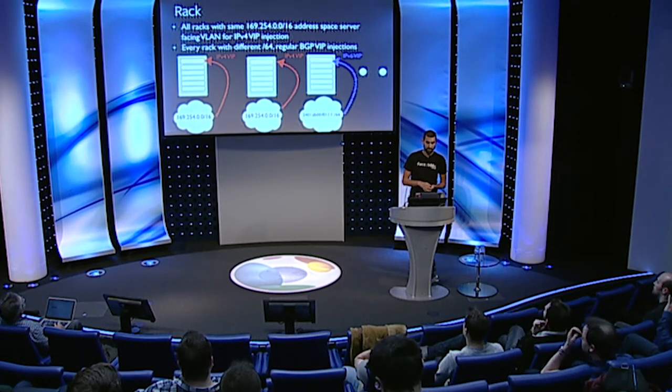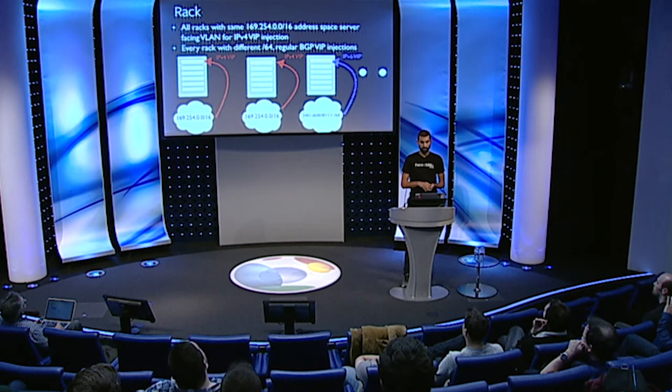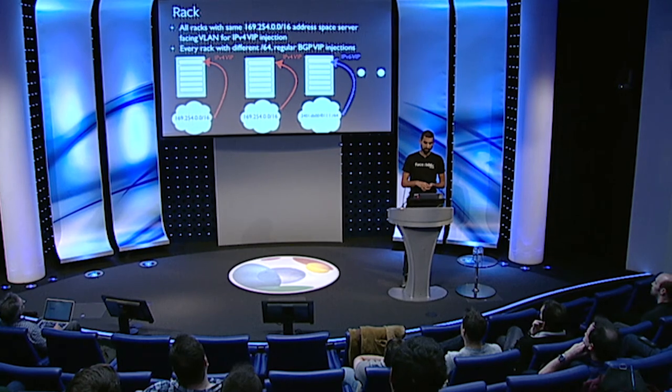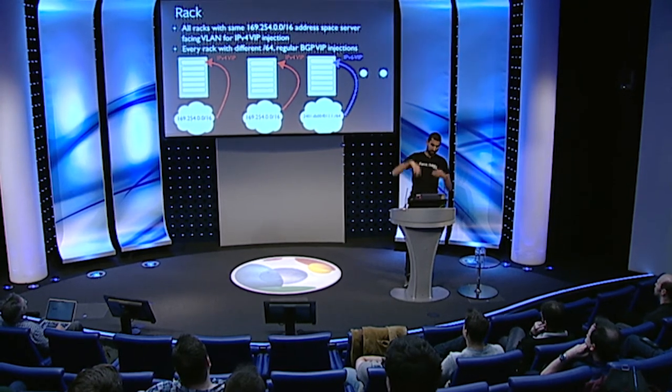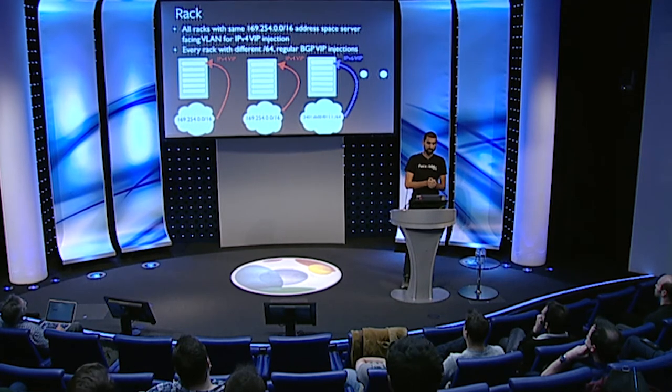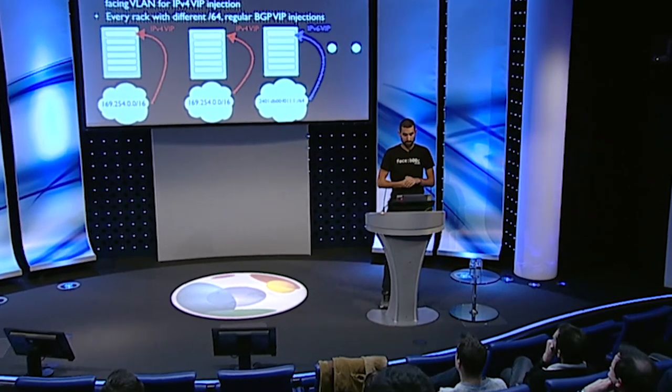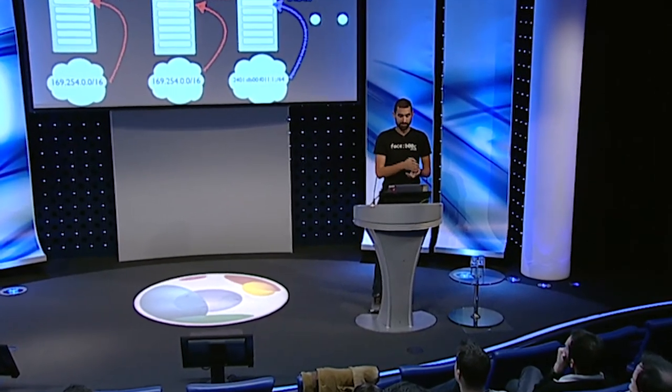All racks have 169.254.0.0/16, the same subnet, right? And basically, we use BGP injection to inject those VIPs to the local rack, which means that if I'm in another DC, I'm not going to see the next hop being the rack itself, the subnet, because everything is eBGP, so the next hop gets rewritten. It's okay if the subnet is the same across all the boxes, right? And for IPv6, we do it natively, right? But the fact that we can have the same subnet across all the racks, we basically are not consuming IPv4 space anymore.